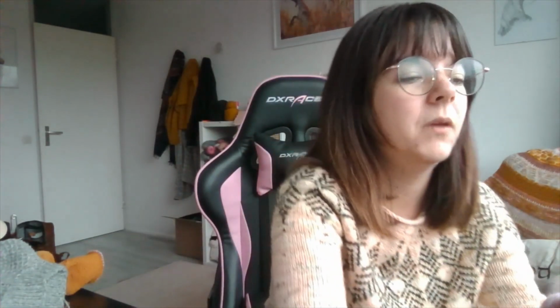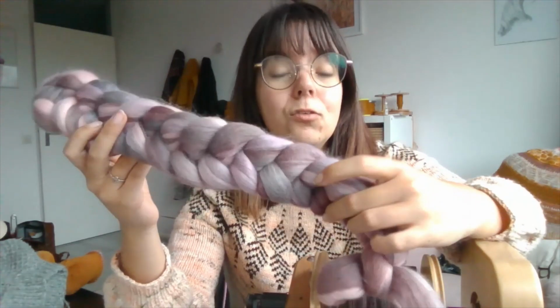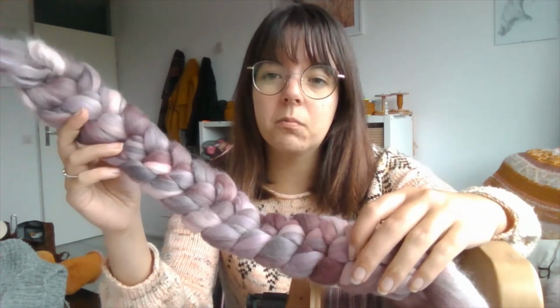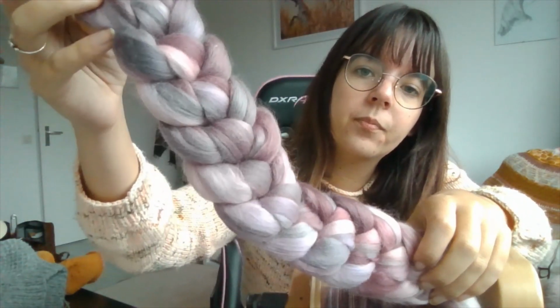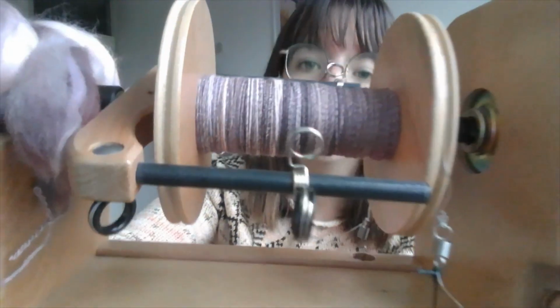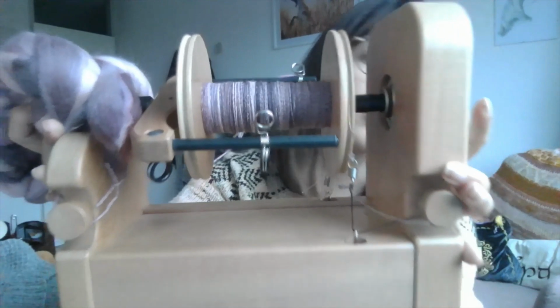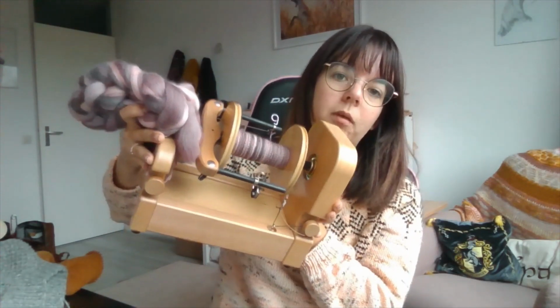And then I also have one that's currently on my spinner, which I have over here. So this is the fiber. This is 100% merino. It's super soft, and as you can see, it's all different shades of purple. There's sometimes a bit more of a baby pink in there, like over here. It's been a lot of fun to spin, and this is how it's looking spun up. The lighting makes it a bit more bluish than it looks in real life, but it is very much purple.